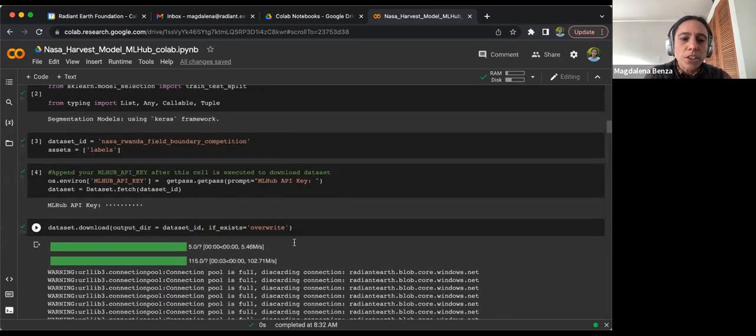And then you're going to go on to download the data sets. In order to get access to this data set, you're going to have to create an account at Radiant MLHub, and I believe the instructions are on the competition's website. It's super easy. You just need to create a username and create an account. It's free.